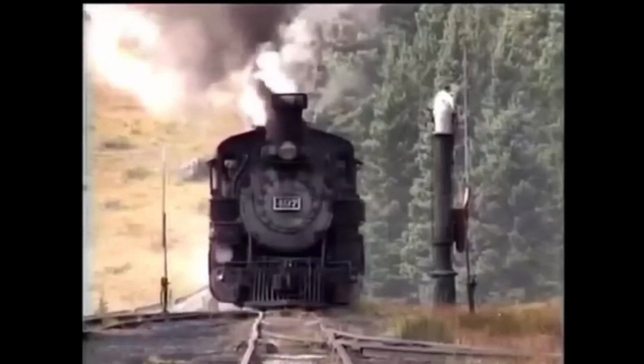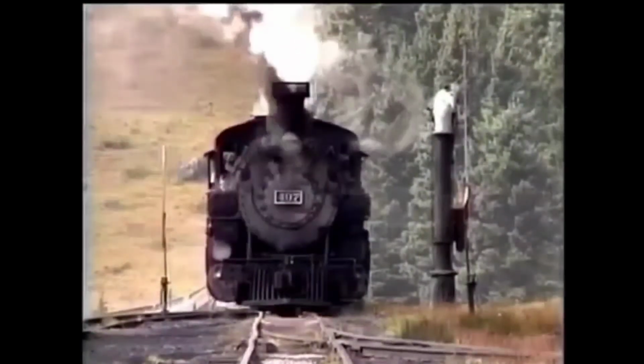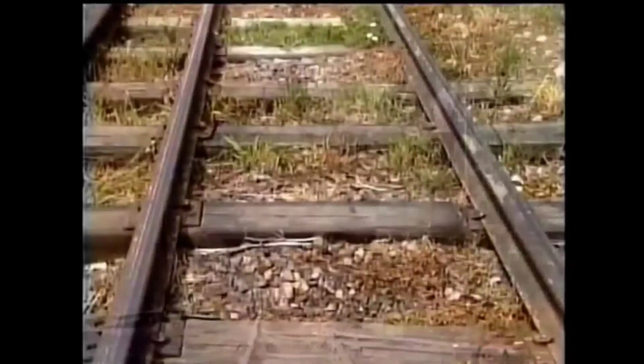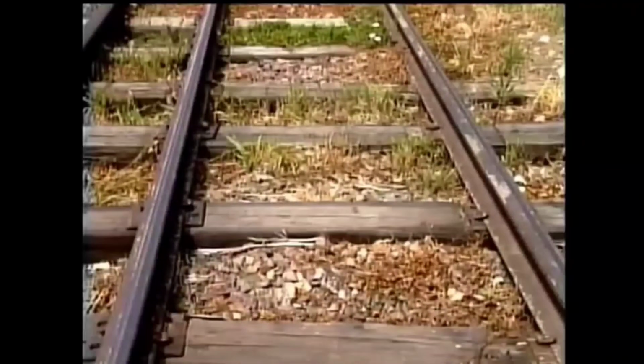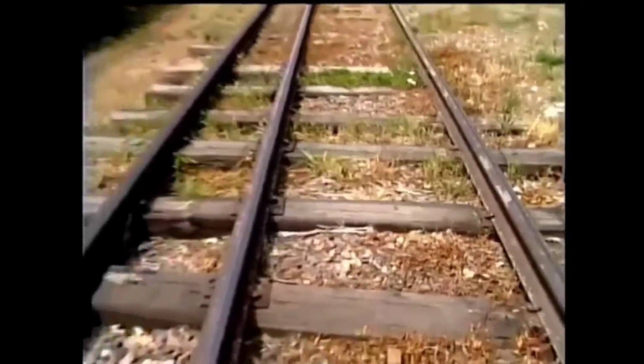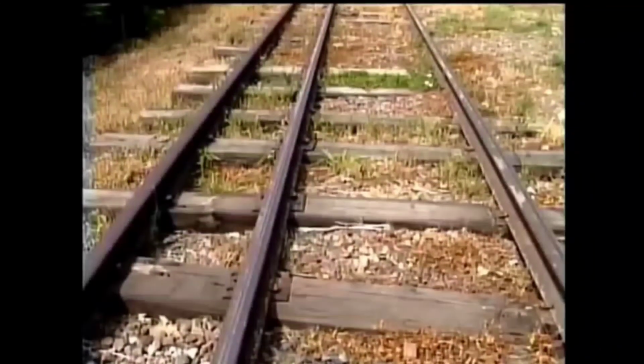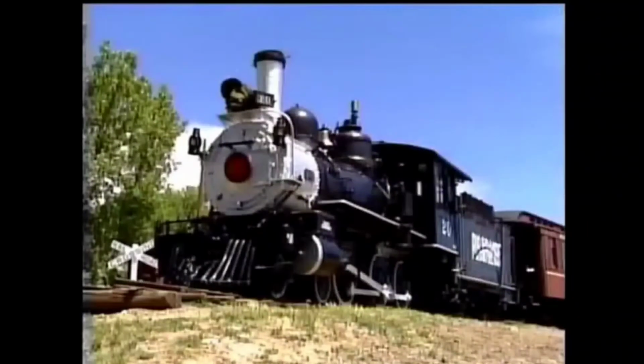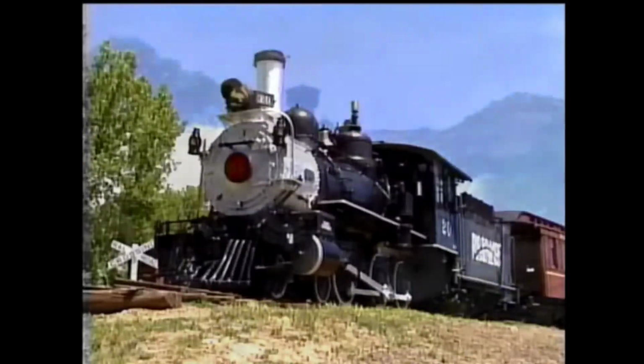Now, during the course of this program, we'll be visiting several narrow-gauge railroads. Narrow-gauge track is closer together than the rails most of us see every day. Here we see a display of 3-rail track with the 3-foot-wide narrow gauge running inside. One of the most famous narrow gauge railroads was the Rio Grande Southern, which was once located in southwestern Colorado.